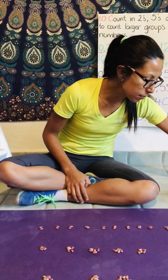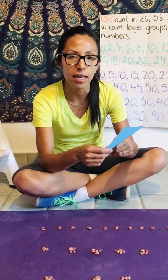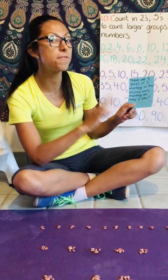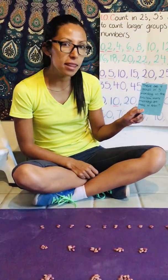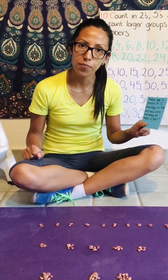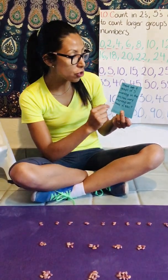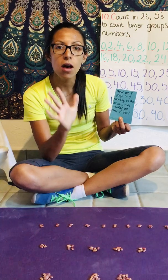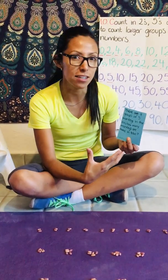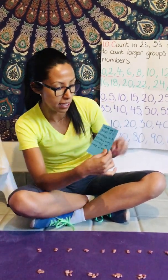And then try to answer the questions that I sent. One of the questions says there are 4 groups of 5 monkeys in the zoo. How many monkeys are there in total? If you find this a bit tricky, guys, draw it. Draw 4 groups of 5 monkeys on a piece of paper, and then it's going to be easier for you if you see the little monkeys there, and that's going to make it easy to get the answer.